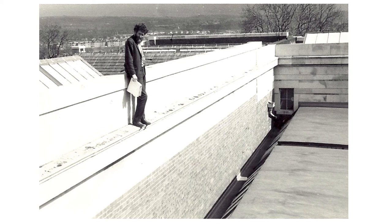This is in fact Paddy Lawson. Paddy Lawson was really the engine architect who designed the IStructE Museum. And I had a great rapport with him, and I enjoyed him immensely. And I think this was the two of us doing a site survey, and we're walking around the parapet of the building, and that's what we used to do. But obviously, we can't do those things anymore, and rightly so.